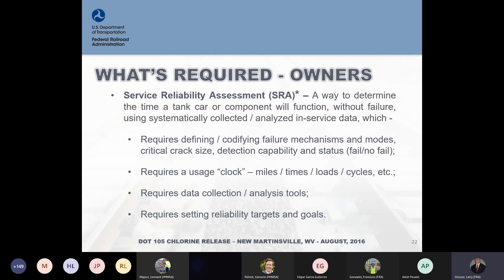way to determine the time a tank car or component will function without failure using systematically collected and analyzed in-service data, which, one, requires defining and codifying failure mechanisms and modes, critical crack size, detection capability, and status. By status, we mean whether a component has an observed failure or there is no failure, at least no observed failure at that location. An SRA requires creating a usage clock, which could be miles, times, loads, cycles, or what have you. In some cases, this is challenging for owners to develop.